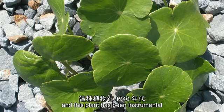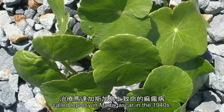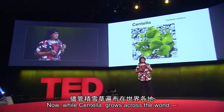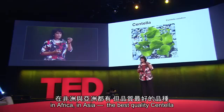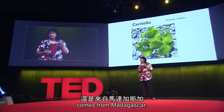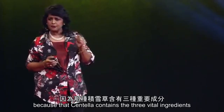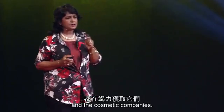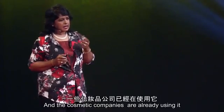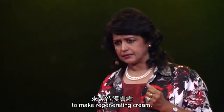And this plant has been instrumental in providing a solution to that dreadful disease called leprosy in Madagascar in the 1940s. Now, while Centella grows across the world, Africa, in Asia, the best quality Centella comes from Madagascar, because that Centella contains the 3 vital ingredients which are sought after by the pharma and the cosmetic companies. And the cosmetic company is already using it to make regenerating cream.